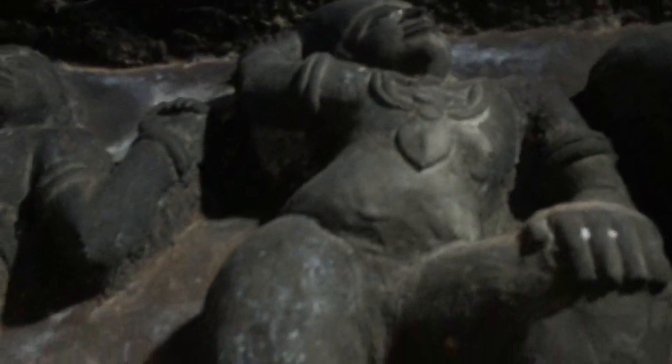Reclining Vishnu is the primary sculpture of the UNDAVALLI caves and the one that established that these are Vaishnava cave temples. A Garuda sculpture is sitting on top of the Vishnu sculpture as if keeping an eye on Vishnu as he sleeps. The Naga, the serpent, acts as a pillow as the other deities look on from the sky.